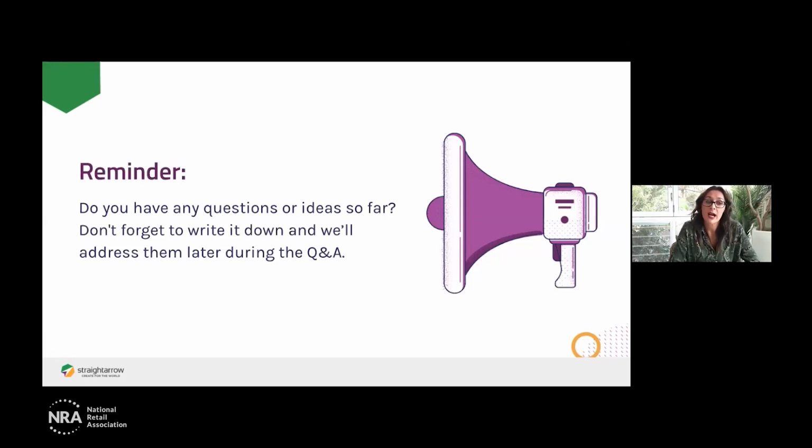Okay, so that was largely the email automation information that we're going to cover in the deck today. We've got lots on best practices around email design, etc., that we're going to go into. But before we go into that, we just wanted to remind you, if you've had any questions so far about those automations, don't forget to write them down, because we'll address them later on in the Q&A session.